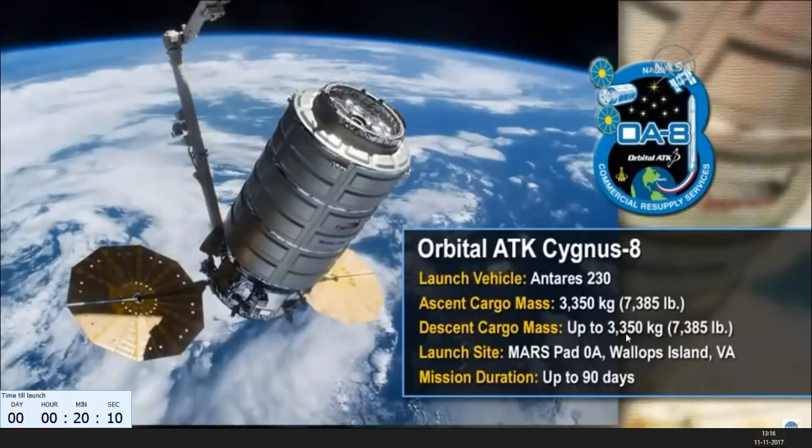And here we go over an overview of the OA-8 mission that Cygnus will be launching on the Antares 230 config, the second launch of that configuration with an enhanced first stage. We have about 7,400 pounds of cargo, and then on the way down up to 7,400 pounds of garbage. And one can imagine if you're on the space station, you really want your garbage taken out. So after the astronauts take the cargo that we send up to them, they load it back up with trash, and it descends and burns up upon re-entry.